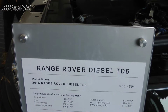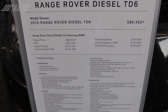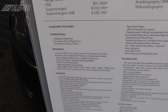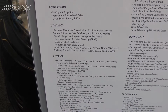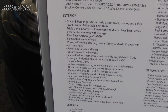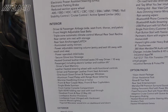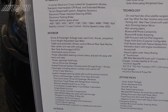Some of the specs on this car. I forgot that they actually sold this now in a diesel spec. Start-stop technology, many different suspension controls, and many different luxury appointments. And surprisingly though, this one only has driver's seat memory and not passenger seat memory.